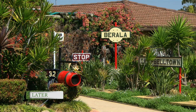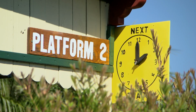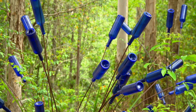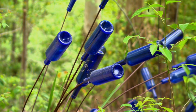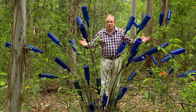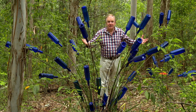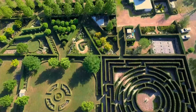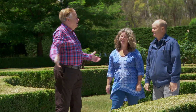Later in the show, I go completely off the rails. I think I can. And Graham discovers an extremely rare tree hiding in the Aussie bush. I've heard of bottle trees, but this is ridiculous. But coming up next, Graham's amazed at what he finds in the Victorian countryside. Wow, what a magnificent sight.